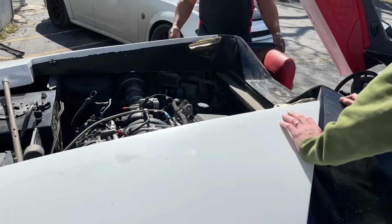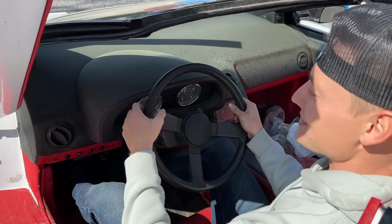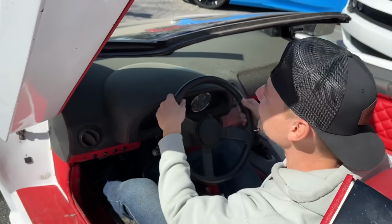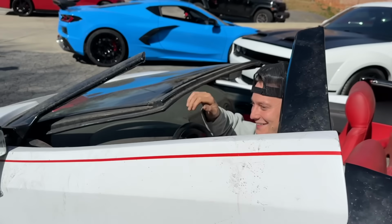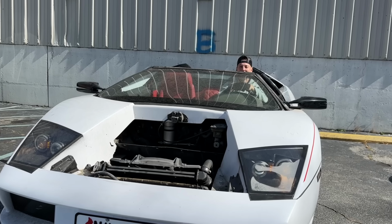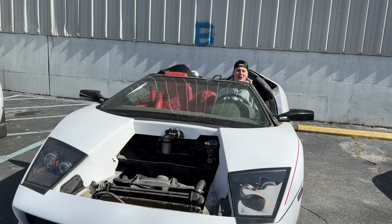Does the exhaust come out this side? Dang, dude, it feels like a school bus in here. Hey, you don't even need a windshield. Dang, this thing is crazy. Hey, record from the front. I bet it makes me look like I'm like 7 foot tall or something.